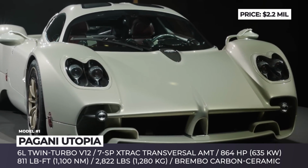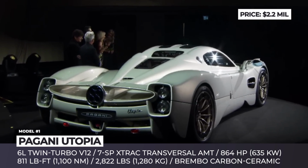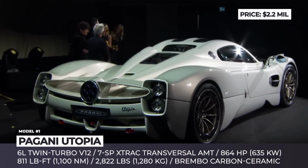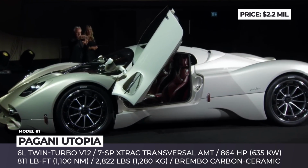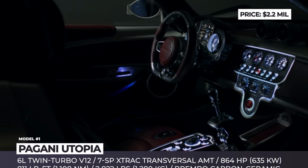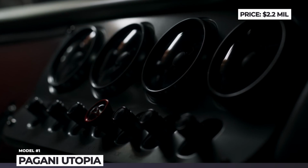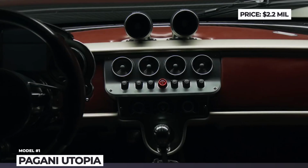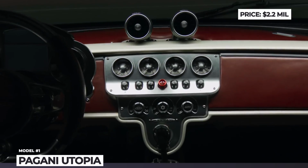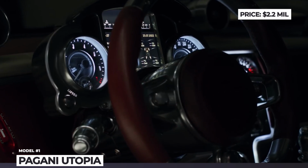Instead, at its core is the already traditional Mercedes-AMG-sourced Pagani V12 that can be paired with a 7-speed automated manual transmission from X-Track or a pure manual with an electromechanical differential. This 60-degree 6-liter twin-turbo makes 864 horsepower at 6,000 RPM and 811 pound-feet between 2,800 and 5,900 rotations. Starting from 2023, 99 Utopias will roll out of the Pagani factory in Modena, Italy.